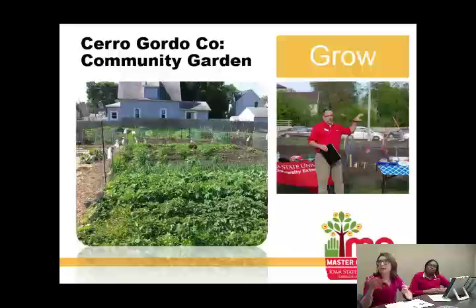And also the Cerro Gordo Extension has partnered with the food bank to bring in food bank clients to grow their own vegetables. So people who are visiting the food bank are also growing their food in this garden, and also food from this garden is being donated to the food bank. And one other partner that's been supporting this project has been the Blue Zones program.